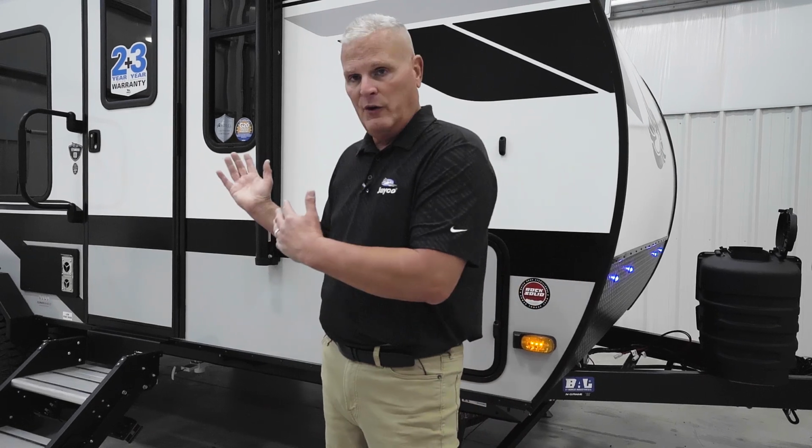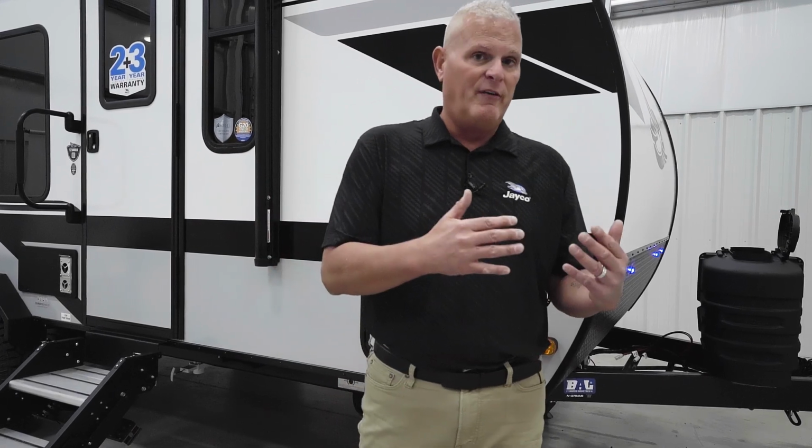One other new exciting feature that we're offering on the Jayco lightweight towables is the Coleman Quiet Series Mach AC. It's a 13,500 BTU AC. But the thing that's awesome about it is that it tested to be 10 to 12% quieter and more efficient than the competitive brands out there. So you'll see that on the new Micros as well as the new J-Feather Air and J-Feather.